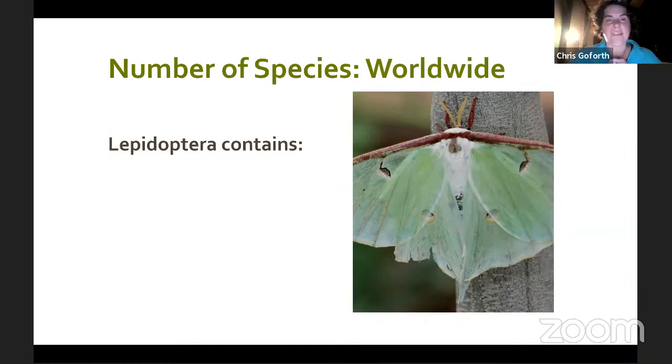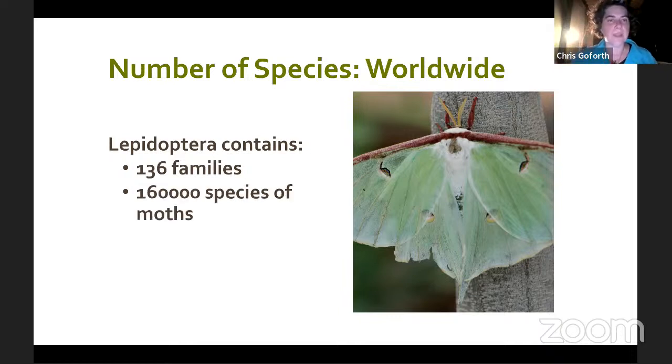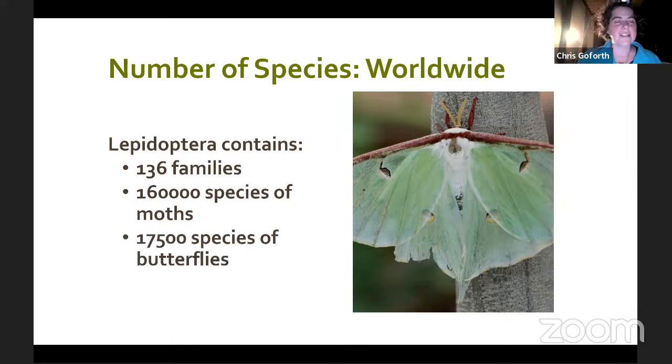There are a lot of species in this group. So Lepidoptera, the butterflies and moths, contain a lot of species. Worldwide, there's about 136 families of butterflies and moths, and 160,000 species of moths. That's just so many species of moths. In contrast, there's about 17,500 species of butterflies. That's still a lot of species, but it's not 160,000. So moths vastly outnumber butterflies when we're looking at the number of species worldwide.